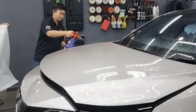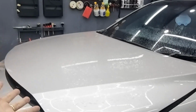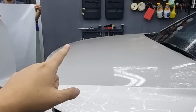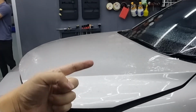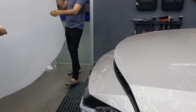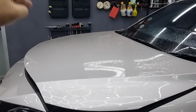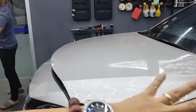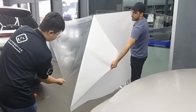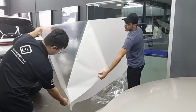Okay, so just now you saw him use the scraper to dry the surface, right? Now we spray the shampoo another time. But this time he's not drying it. Why? The first time around, when he sprayed the shampoo and dried it off, was to totally remove all the dirt from the surface. Now, the second time around, he sprayed this on a clean surface and he's also spraying the shampoo over the PPF there.